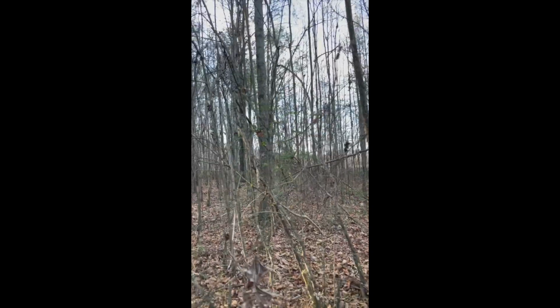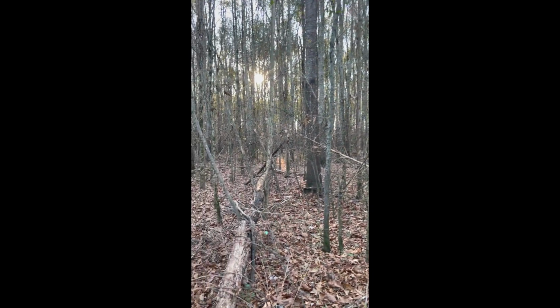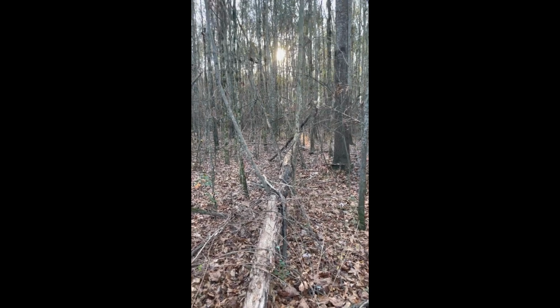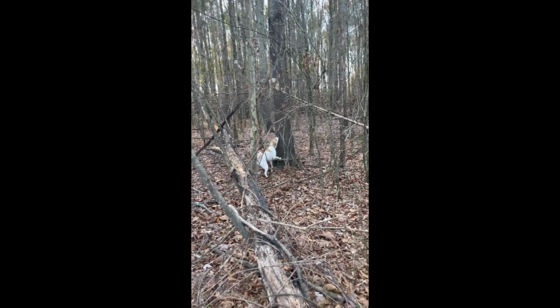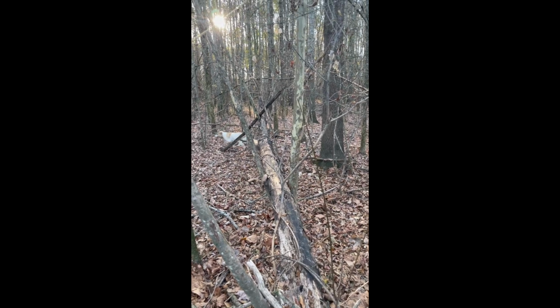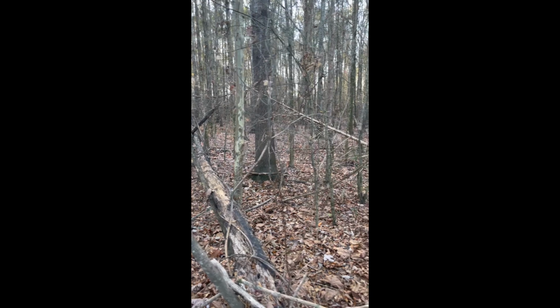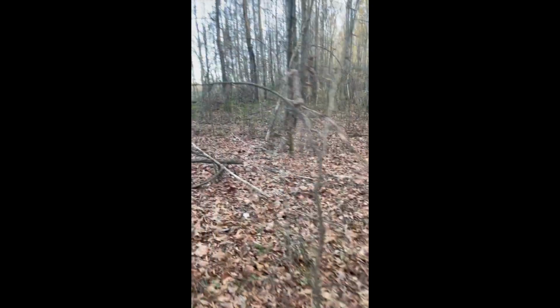Little teepee. Three X's up here's a tree that fell directly in between four or five other little trees. That's kind of cool. Don't step on a snake. I don't know if you can see that or not. The tree fell in between four. Made like a V. I'll try to walk over to it.